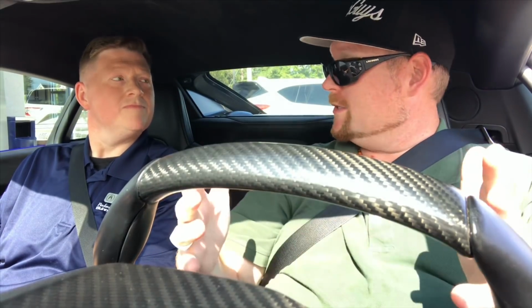Okay. Excellent. That's a little bit different than the Lamborghini, where the car starts in neutral and then you would hit the paddle. That's why I hit the paddle there. I'm just so used to that. A little bit different. Cool. All right.